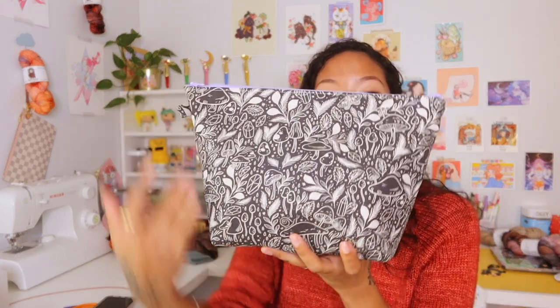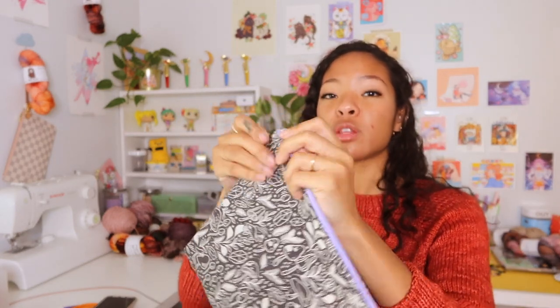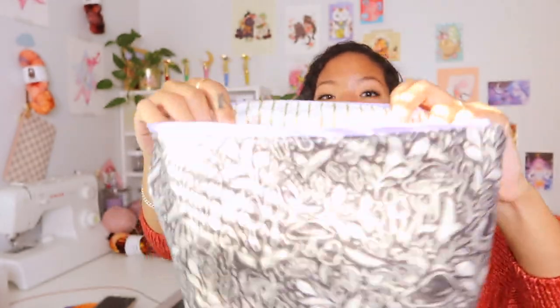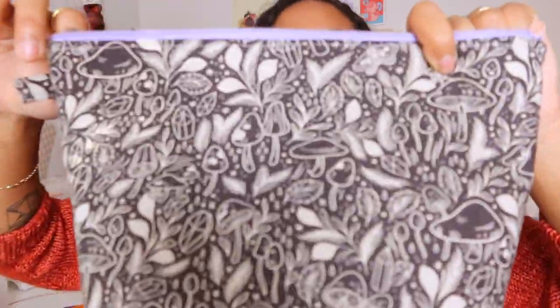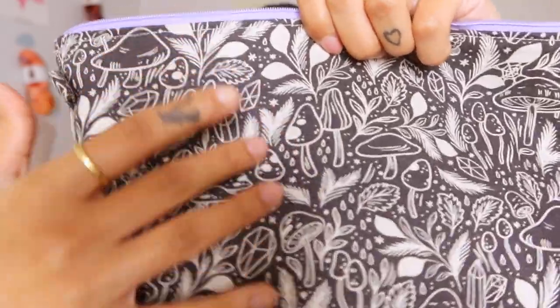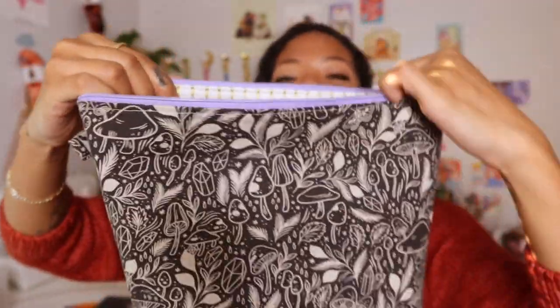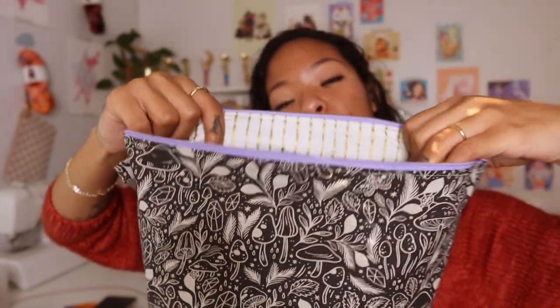So it's got this trapezoid body situation going on here. It has a zipper and a little pull tab as well, so you can unzip it. The outside is this magic mushroom pattern where it's got mushrooms and crystals and snails and ferns, and I love, love, love this fabric. It's a cotton canvas. The inside has this white pressed gold pinstripe.